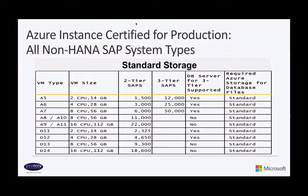So these are all the options for running non-HANA systems certified by SAP. As you can see, there are quite a few choices, and this is especially nice if you're going to start with some prototype systems. If you want to build some sandboxes just to test out Azure, you can do this very cost effectively and spin up these systems within minutes.